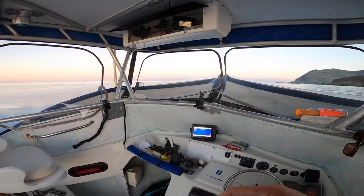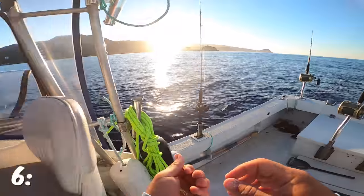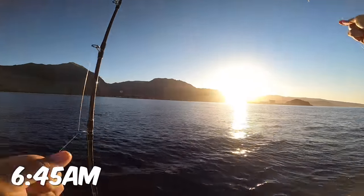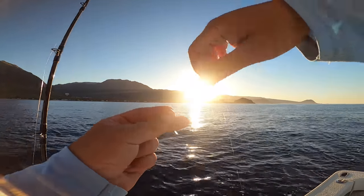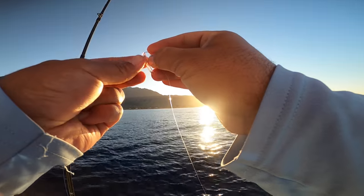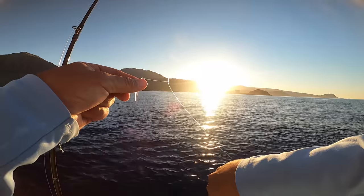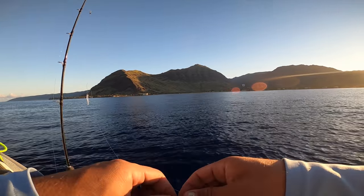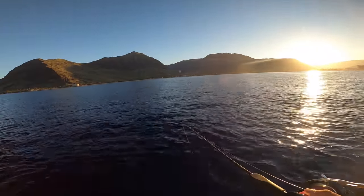Right here though. Oh my god. Got him! Okay, we gotta load him up. Big pot on there. If you get one, let me know and I'll pop the ikejime. It's the best way to hook them like that. I don't know what that is. I don't know if that's Opelu. We'll see.